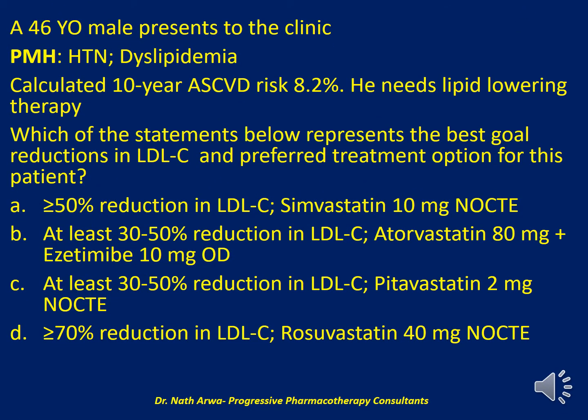So our first question reads, a 46-year-old male patient presents to the clinic. He has a past medical history of hypertension and dyslipidemia. His calculated 10-year atherosclerotic cardiovascular disease risk stands at 8.2%, and he needs lipid lowering therapy. So my question to you is, which of the statements below represents the best goal reductions in low density cholesterol and preferred treatment options for this patient?